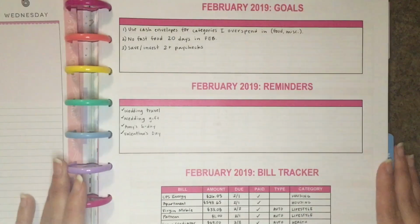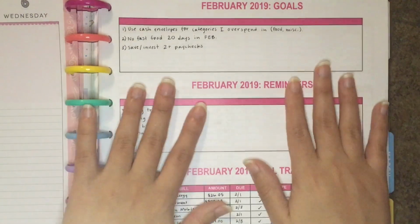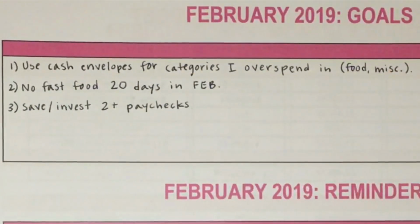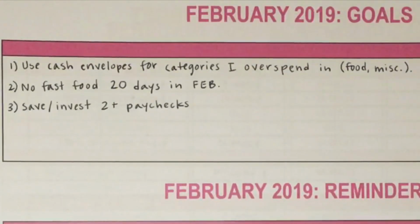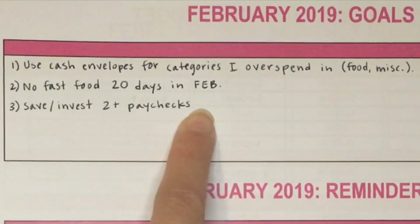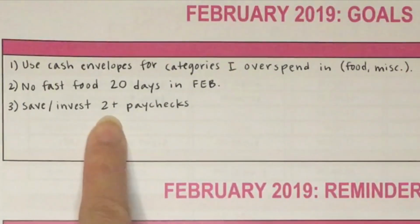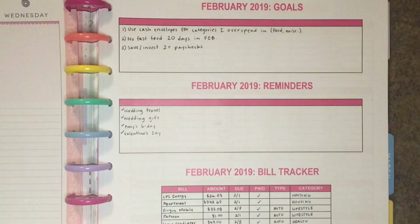I ended up writing in my February goals. So my top goals are to use cash envelopes for categories I overspend in, and that is usually food and miscellaneous items. No fast food for 20 days in February. It's February 16th as I'm recording this, and I probably only have 2 more days I can eat out in February, but we shall see. And then save and invest the equivalent of 2 paychecks.